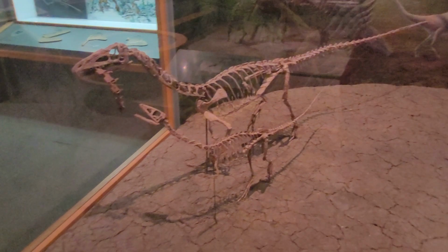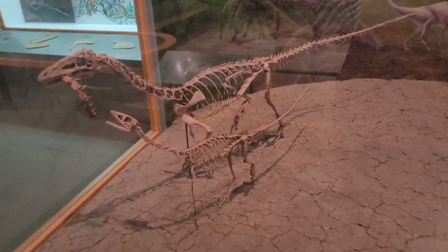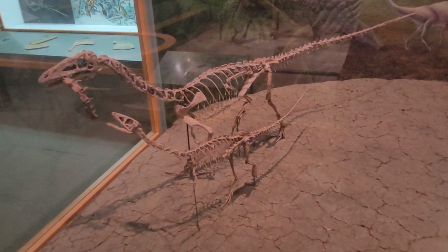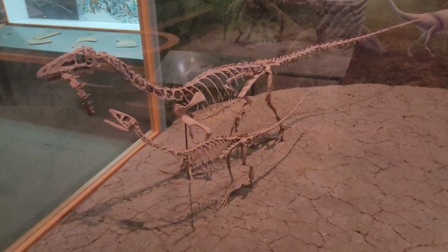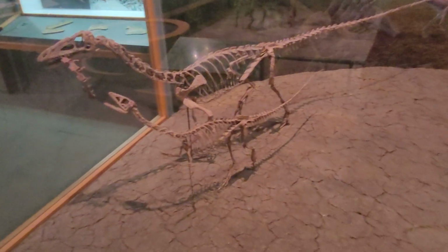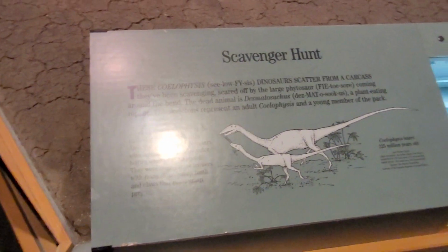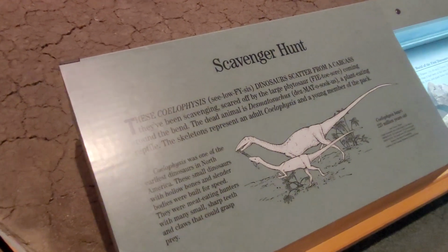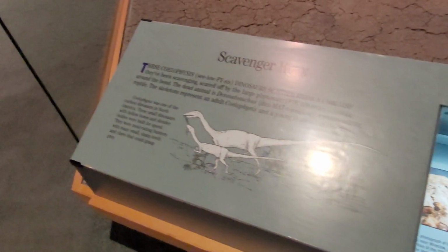In Arizona, there's a huge deathbed on a Navajo reserve, and it's of multiple adult Coelophysis, and they all have the remains of baby Coelophysis in their stomachs. Wonderful. Cannibals. They would kill each other. Well, I don't think the parents would kill their own young. Would they? Yeah, look at the Triassic tree.